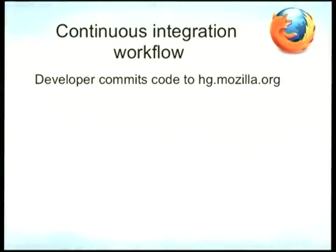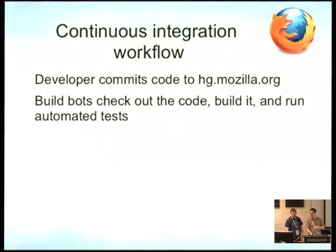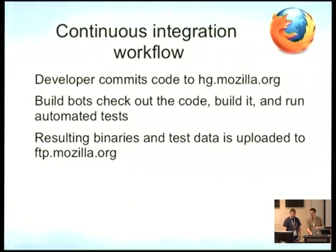So this is just a little bit about how this workflow works. Once a developer makes a commit, build boss checks out the code, builds it, and runs all the automated tests. As we mentioned, the resulting binaries and test data are uploaded to ftp.mozilla.org. And this is all public. You can go and see what other developers have committed and the results of this build information.